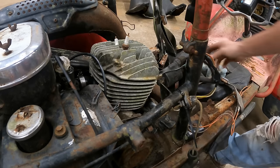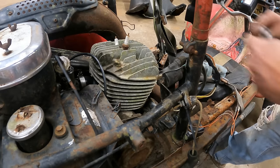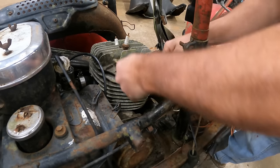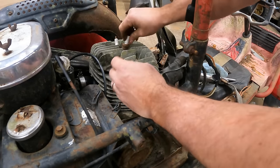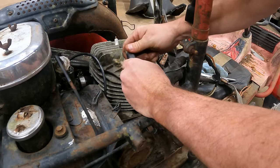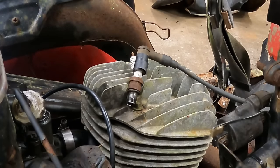All right, so we've got our green wire, which is our ground, back in place. We've got our black wire, which is our signal wire. That's what tells the coil to discharge. And now I'm gonna take our plug back out. You could use the new plug, that would be the next step. But because that coil had a crack in it, I was pretty sure that was gonna be a problem, one of many problems probably. All right, let's see what we got.